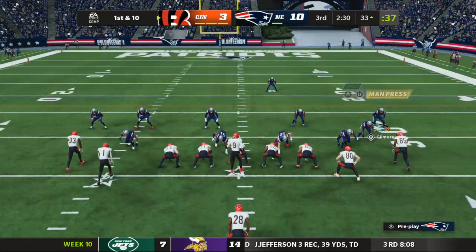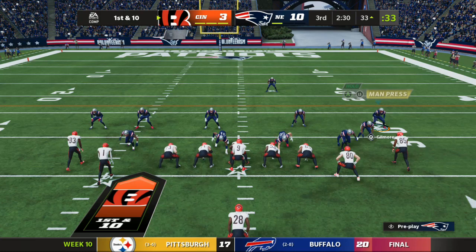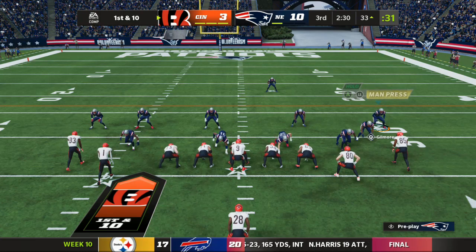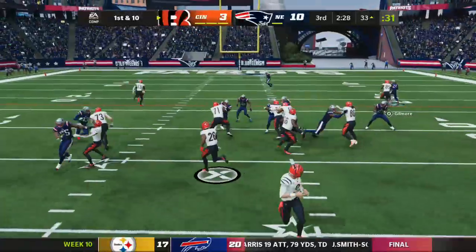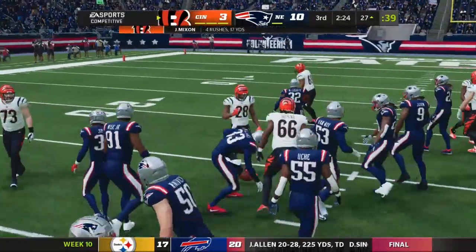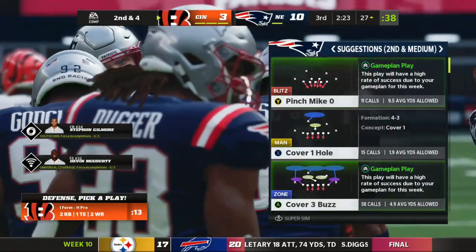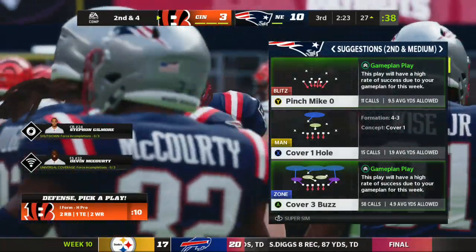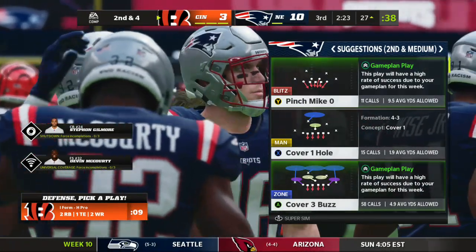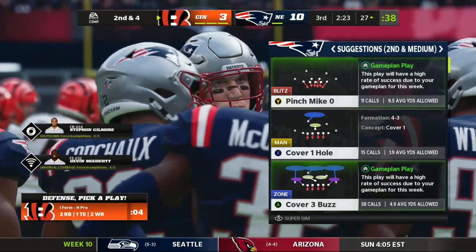So they'll come up first and 10 now from the 33. Try to get the run game going. This is Mixon. It's a 6 yard gain on the ground, and that'll make it second and 4. And there we saw one of the downsides of blitzing during a run down, because sometimes you get out of your gaps. You don't fit the run quite as well because you're headed towards the ball carrier with abandon.